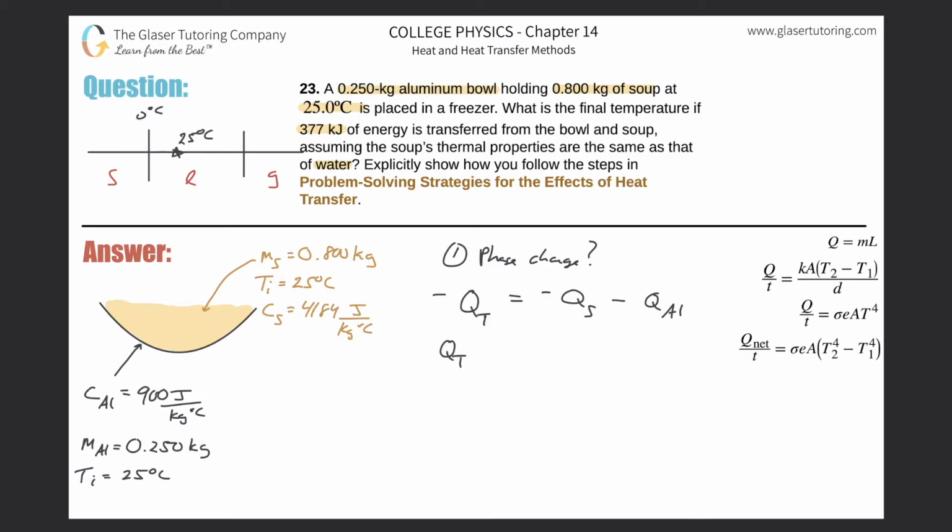So here we have the total Q equals the Q of the soup. It's the mass of the soup multiplied by the specific heat of the soup multiplied by the change in temperature of the soup. That's then added to the mass of the aluminum times the specific heat of the aluminum times the change in temperature of the aluminum. So in order to get to freezing, what's the temperature change? If you start at 25, what do you have to get to? Yeah, you have to get to 0. So we know the final temperature here in my question. We're just doing a test. So it's the mass of the soup, 0.8.